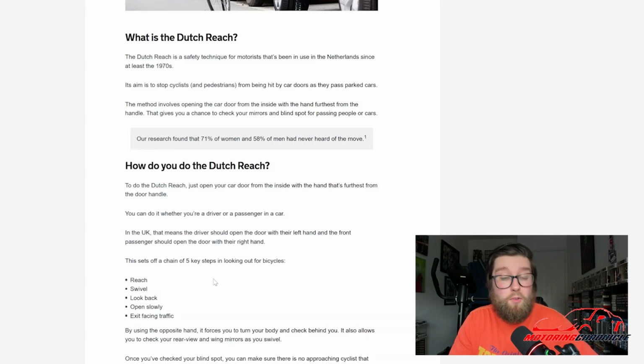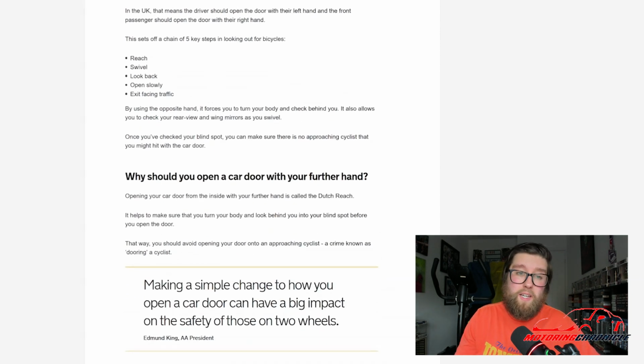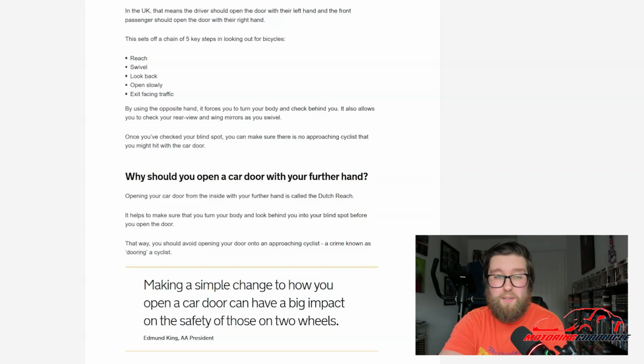And the method involves 5 key steps: reach, swivel, look back, open slowly, and exit facing traffic. Basically, just take your time with this as well, because it depends where you park. If you're just on a relatively country road with some grass or whatever, you're unlikely to see people out there in general, and even more unlikely to see somebody going on the grass with a bike, for example. But it's always possible. This is more for when you're parked on a city street or somewhere like that.